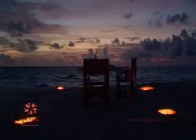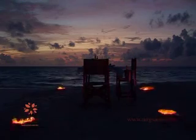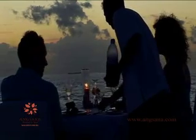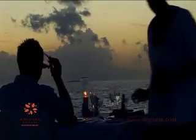And talking of spots, it doesn't get any more romantic than this. Guests can opt for a romantic candlelit dinner for two at the resort's nearby sandbank, attended by their very own private chef who can cook up a culinary delight while you sit back under the stars with your loved one.